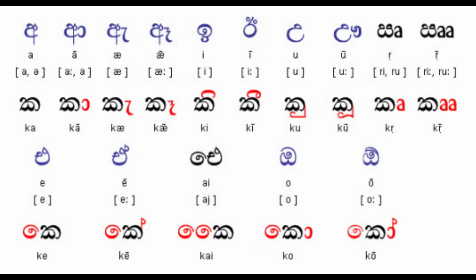The Sinhala alphabet is probably the most widely used alphabet on our list. You'll see it almost everywhere in Sri Lanka, from signboards to newspapers to books, and even as graffiti.